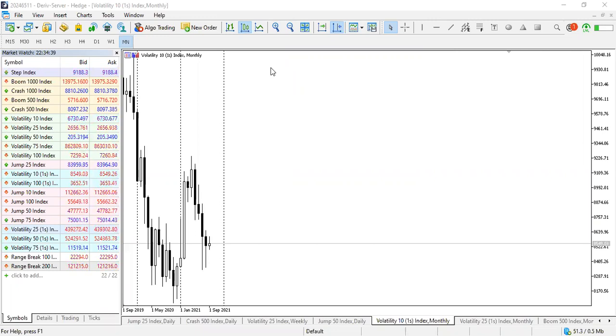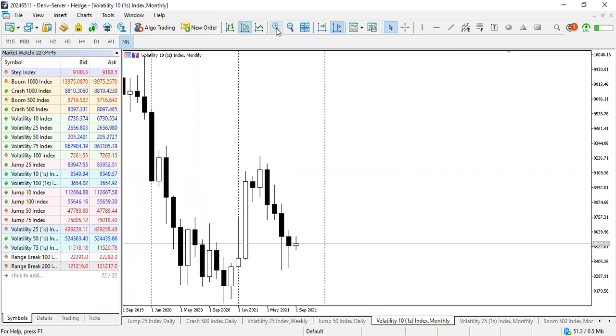So we'll be looking at the index market today. Let's see what it holds for us and the opportunities that are available for us to engage. We see on the monthly time frame for the Volatility 101 index, this has relatively been a swing coming down, but gradually at this point, it got neutralized.